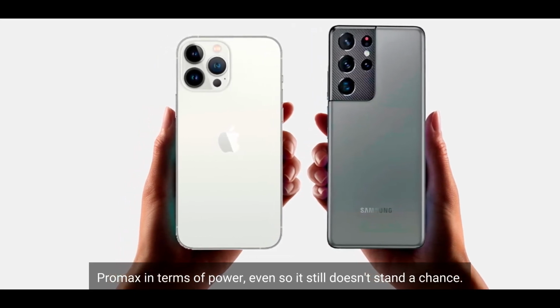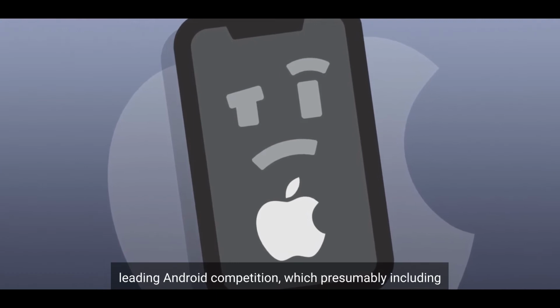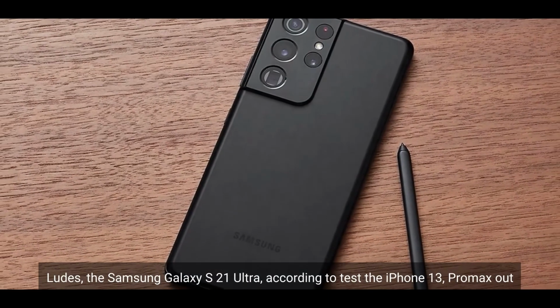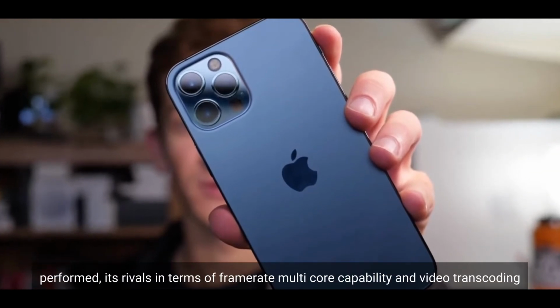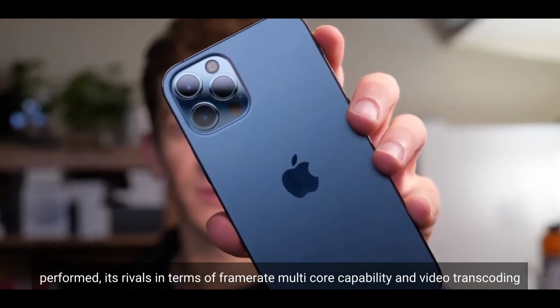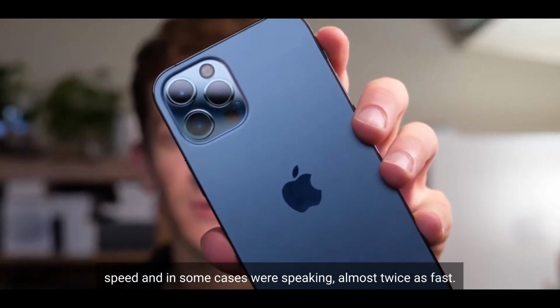Even so, it still doesn't stand a chance. Apple claims that its 6-core CPU and 5-core GPU are up to 50% faster than the leading Android competition, which presumably includes the Samsung Galaxy S21 Ultra. According to tests, the iPhone 13 Pro Max outperformed its rivals in terms of frame rate, multi-core capability, and video transcoding speed, and in some cases we're speaking almost twice as fast.